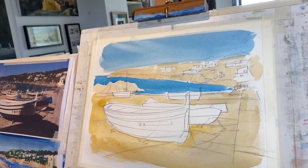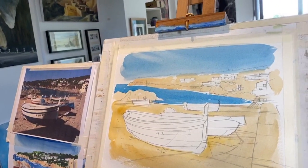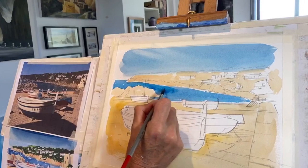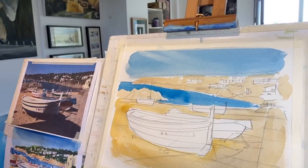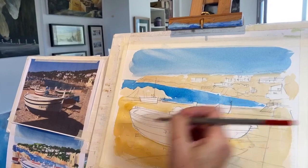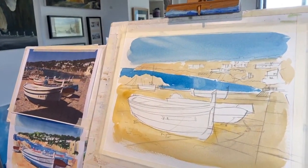So I'm literally just putting a little bit of a... Let's leave it like that. While it's still wet, I'll just have a little bit slightly darker, just sort of in there. It's quite nice because actually there's a few reflections. And with a damp brush, I might just sort of hint that there's a few. There we are. I've kind of dusted in a few verticals. That'll be fine. That will all blend in.